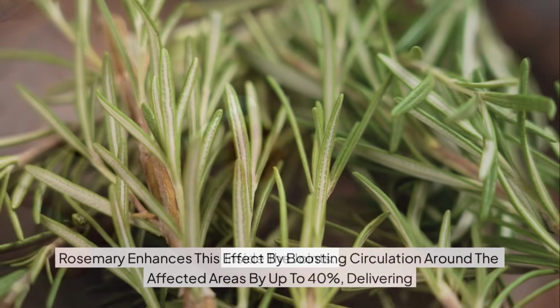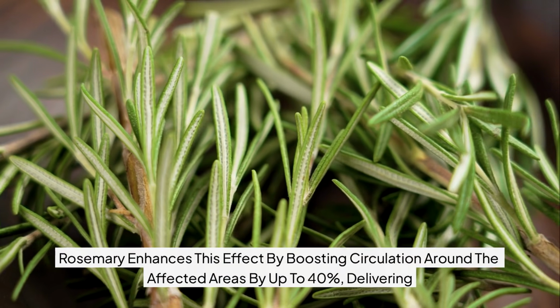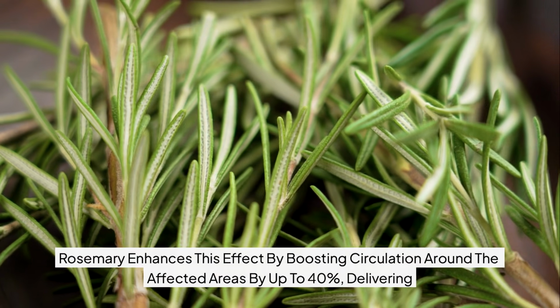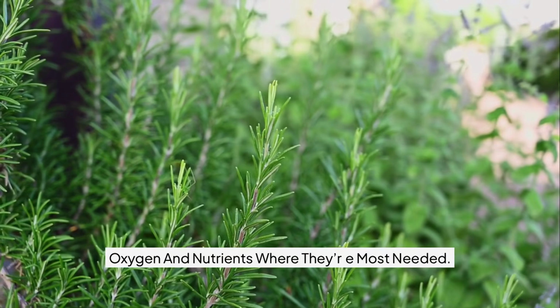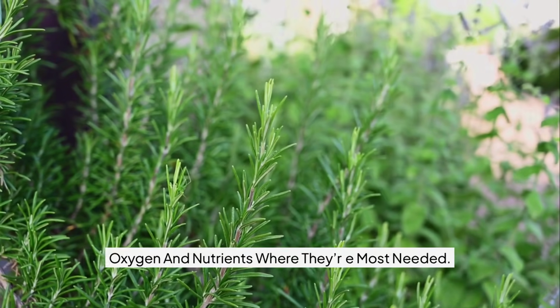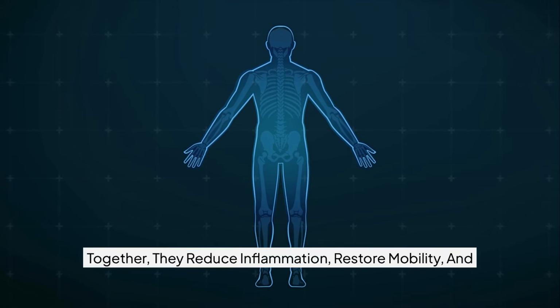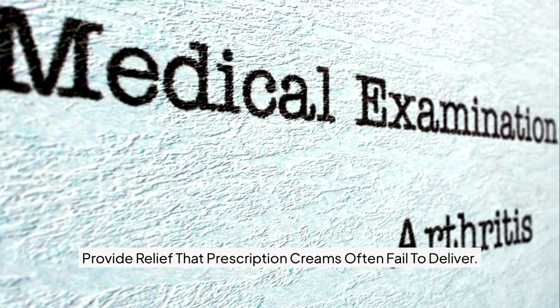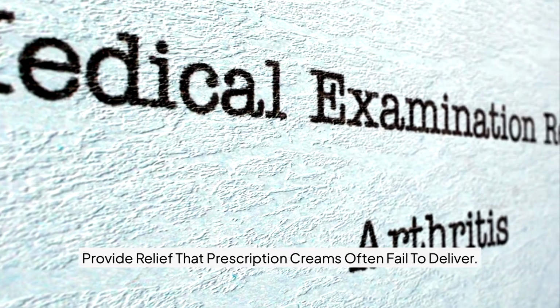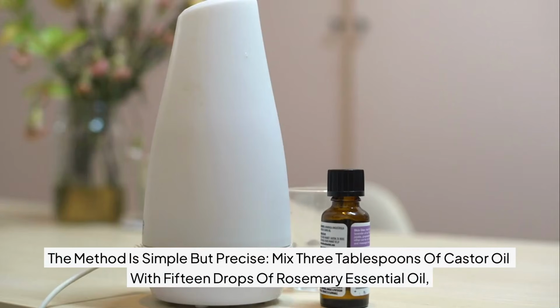joints. Rosemary enhances this effect by boosting circulation around the affected areas by up to 40%, delivering oxygen and nutrients where they're most needed. Together, they reduce inflammation, restore mobility, and provide relief that prescription creams often fail to deliver. The method is simple but precise.